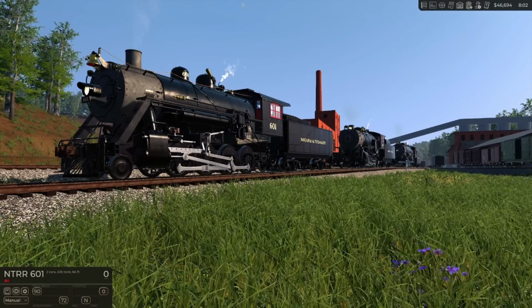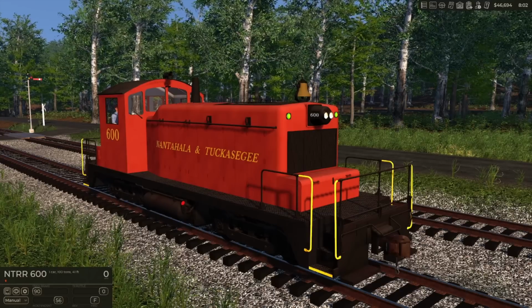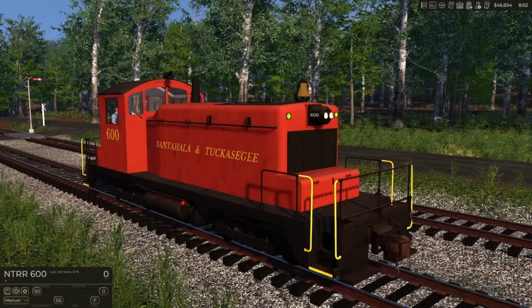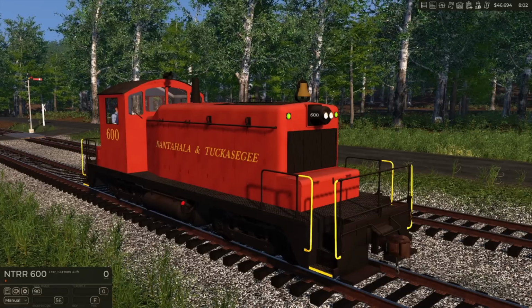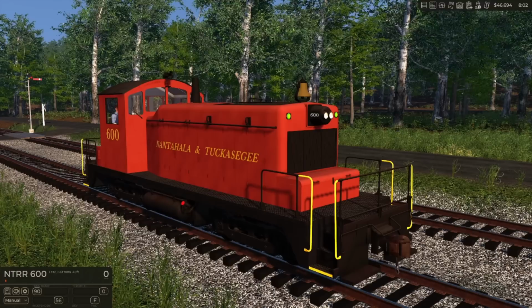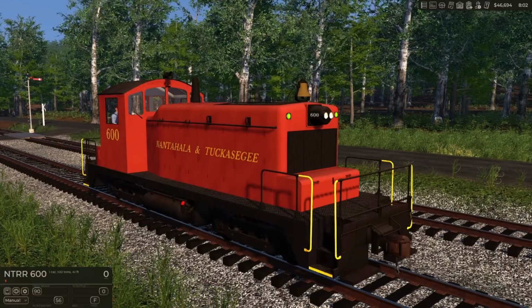Let's go take a look at that. They did indeed update this bad boy right here, the SW1. It's got to be my most used thing in the game. I love using this thing. It's not quite super modern diesel electric, and it's not quite steam either. It's not overpowered. It's not completely underpowered, especially when you've got a couple of these hooked up together. But you'll probably notice right off the bat a few things that are different.